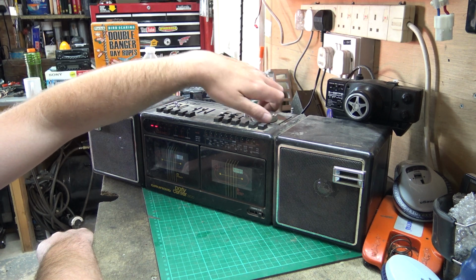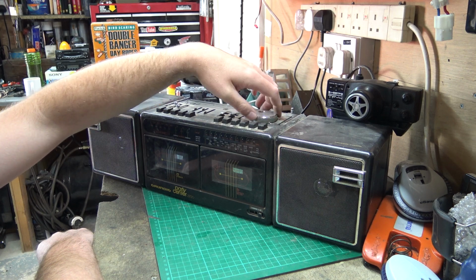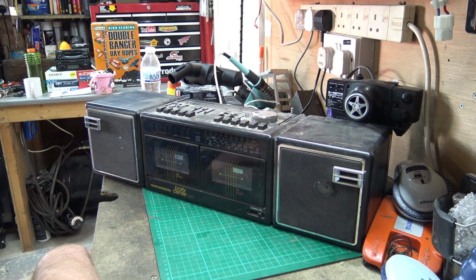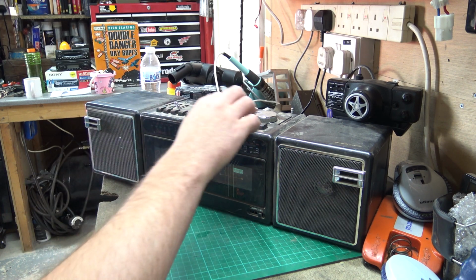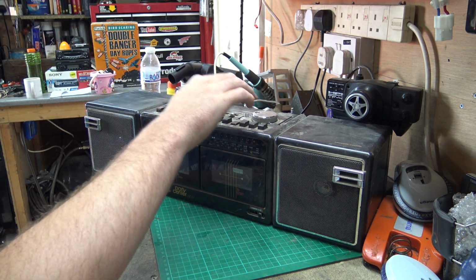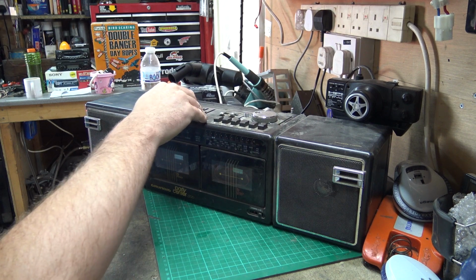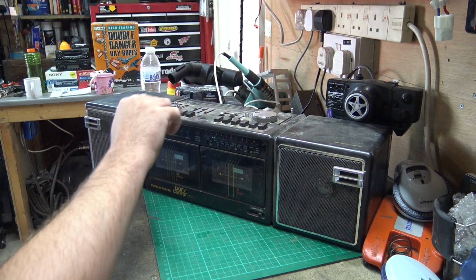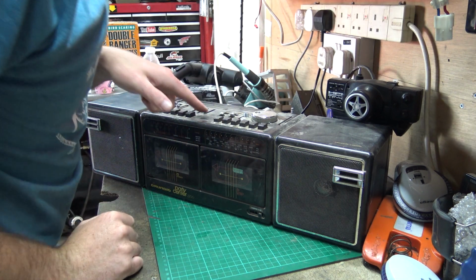Short wave. Gone. Well, I never. That's alright then. Shame that one don't eject really, isn't it? Does that one play? It does play, yeah, that one plays. Nice. I don't know what this one's meant to.